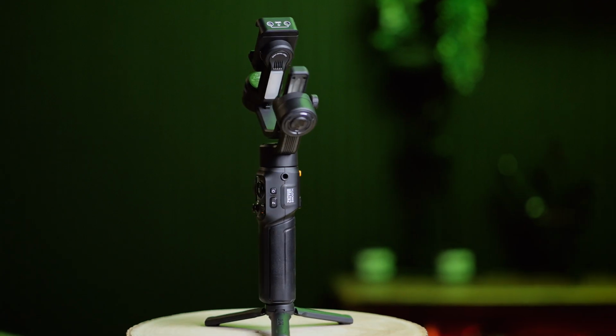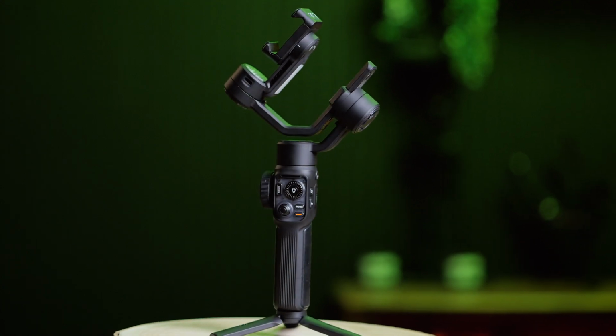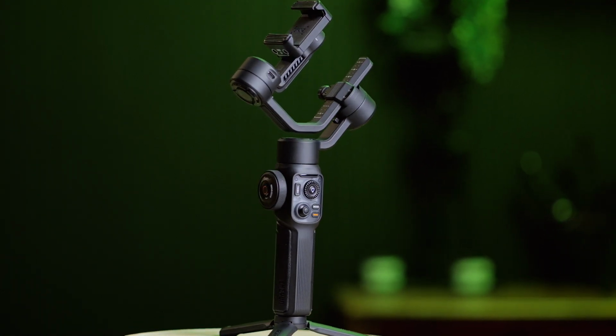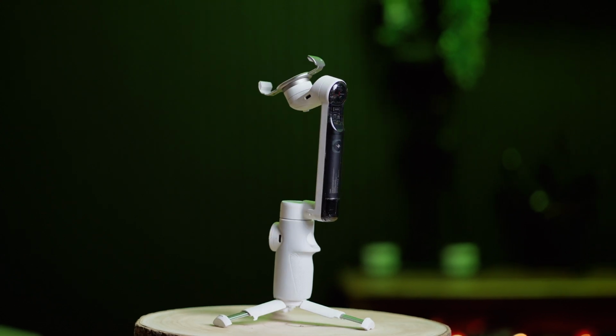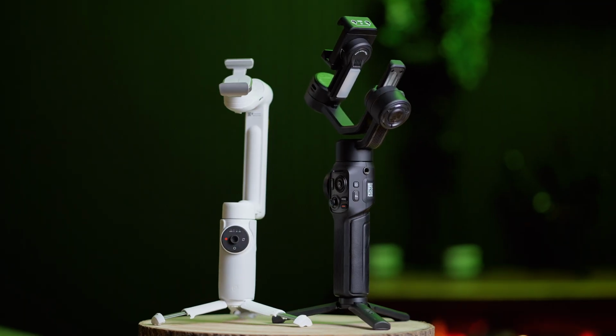Sitting here, I have two extremely popular brands of cell phone gimbals. The brand new Zhiyun Smooth 5S AI and the Insta360 Flow, released back in March of 2023. And in this video, I'm gonna put them both through the ringer of my everyday professional workflow. And by the end of this video, hopefully you will know which one works best for your specific use case.